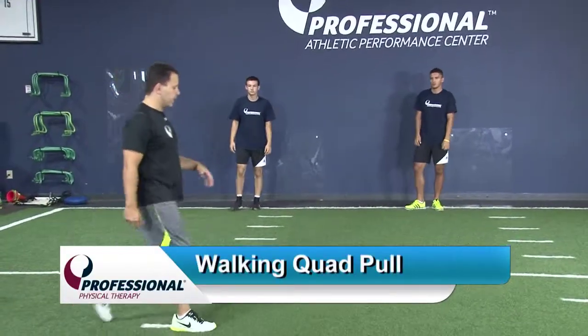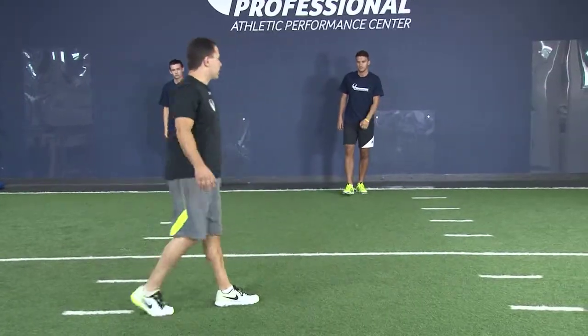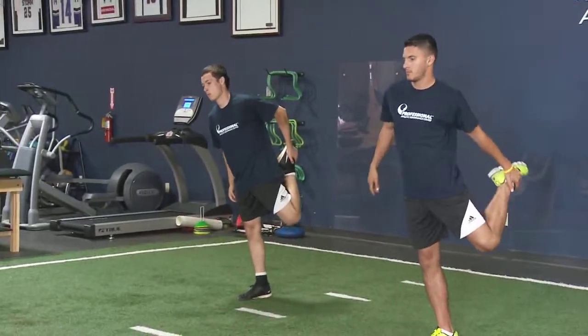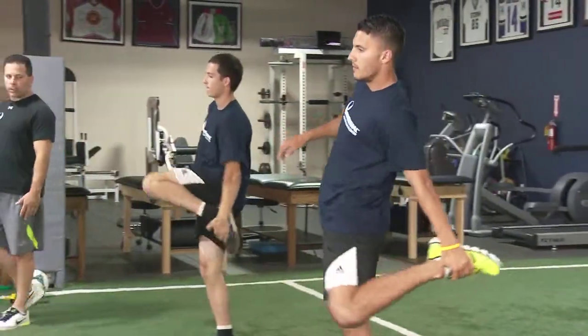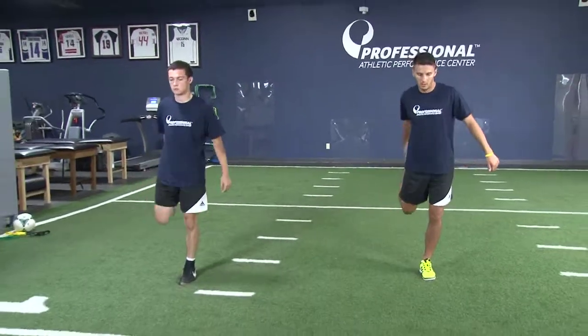The next one we're going to do is a walking quad pull. Again, working the muscles in the front of your thigh. Kick up, pull back. Kick up, pull back. Okay, ready? Go. Going 10 yards. Do not lean too far forward, Joe. Just kick up. Stay up nice and tall. Kick up, pull back, alternate legs. Good. Stay up nice and tall. Going to do the same thing going back.